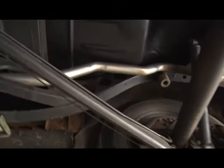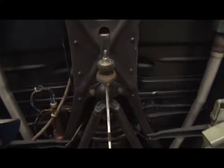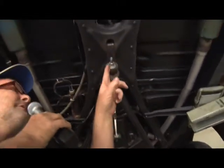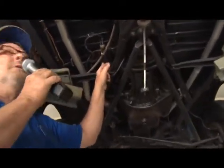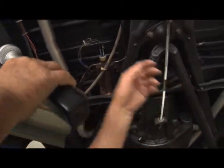Here was an option back in the day. They called it a clutch chatter mechanism. It's got a little rubber here to help with clutch chatter on these old enclosed drive shafts. It's got one of those on it. You can see the master cylinder, wishbone.